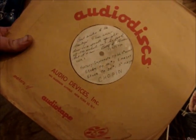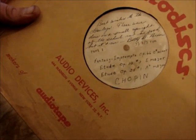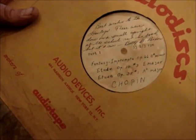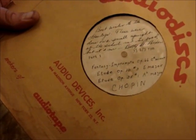And then this one I picked up just because it's like a homemade record. It says, "Best wishes to the Hawleys. These were done on a small upright at the school. Not too good, but it's me, Betty B. Dixon."